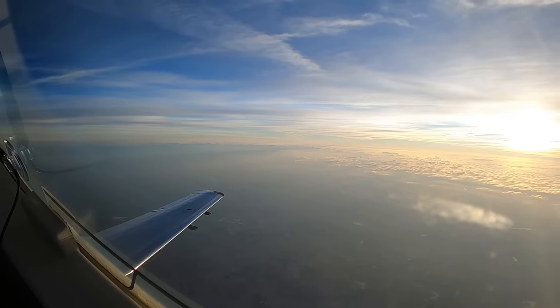Afternoon, Naples Tower, Sears 301 Romeo Mike, visual runway 5. Sears 301 Romeo Mike, Naples Tower, number 2, you're following Cessna on a half mile final, number 2, runway 5, clear to land. Runway 5, clear to land, 1 Romeo Mike. 1 Romeo Mike, you can proceed direct to the airport. Direct to the airport, 1 Romeo Mike.